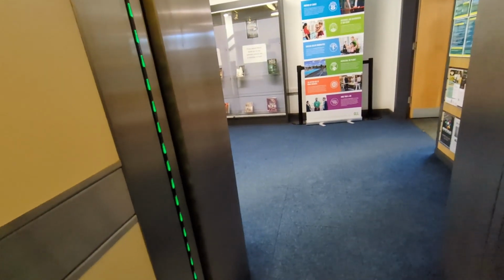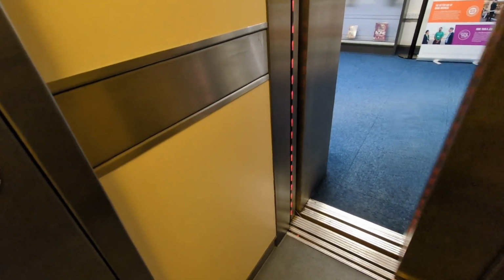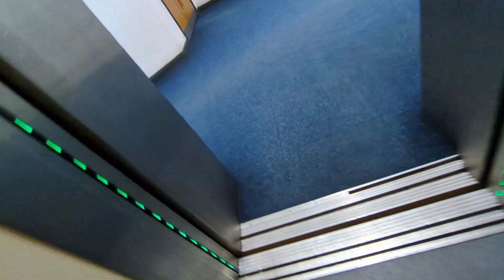Back down to the ground floor. These doors are very creaky, but we're just gonna wait. Here we are at the ground floor now. And that's it. I'm going to do the floor transition.